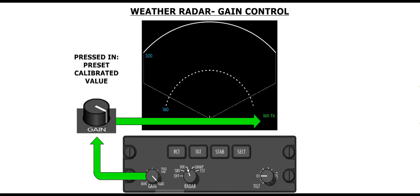Gain control adjusts the sensitivity of the radar receiver. The gain control knob is a combination rotating knob and push-pull button. When the gain control knob is pressed, the radar gain is automatically set to a preset calibrated value. Once pressed in, the rotation of the knob will have no effect on the radar gain.